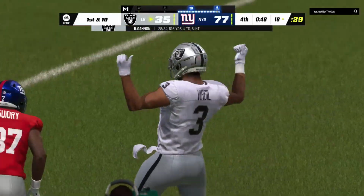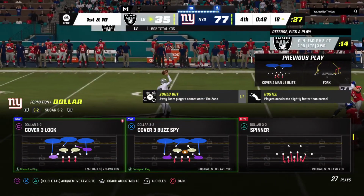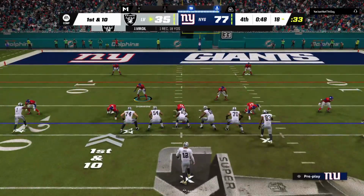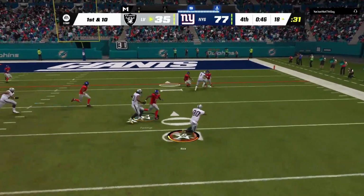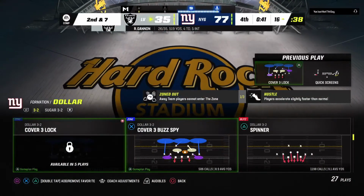Throwing left side here, and it's complete. And they'll have it in the red zone before he crosses over out of bounds. So this offense able to convert on 4th, and now a fresh set of downs here, 1st and 10. From the red zone now, they'll look to throw. And he's going to be brought down at about the 16.